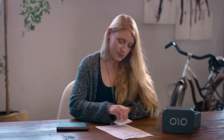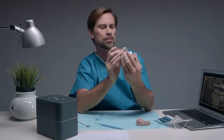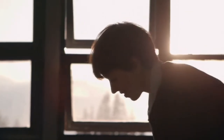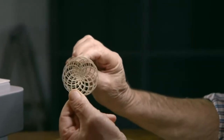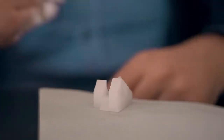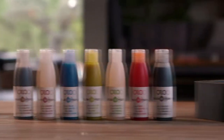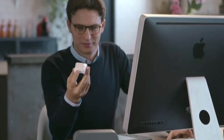Olo has different resins for different jobs. Olo can print hard objects and flexible ones. Olo even has a castable resin that can be fused, so you can create an object in silver and gold or other casting metals. Olo's resins can be used to print translucent models to light up your designs. Olo resins are available in a variety of colors and are priced competitively with other common 3D printing materials. Anyone can use Olo.